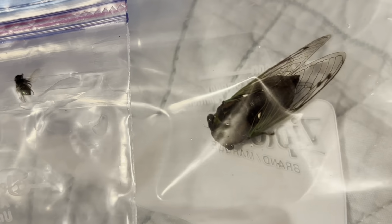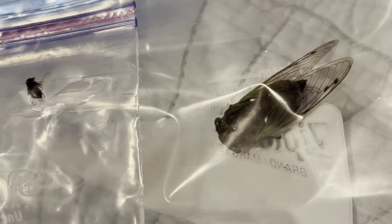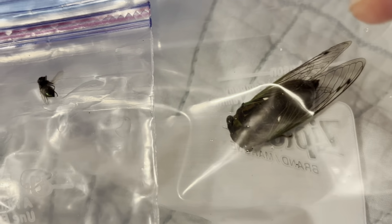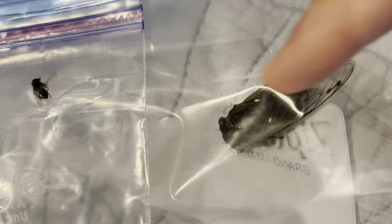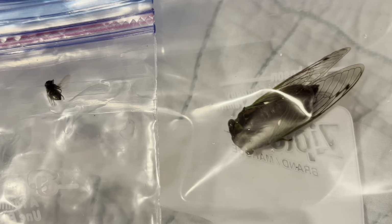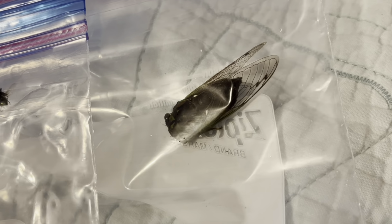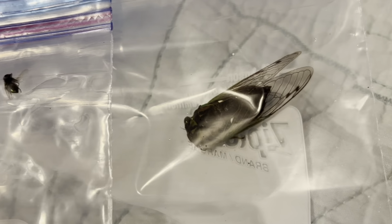This fly right here, that is a horsefly, guys. That's a horsefly. So the horsefly, guys, is very big compared to the original housefly. It's very big. Very big fly.